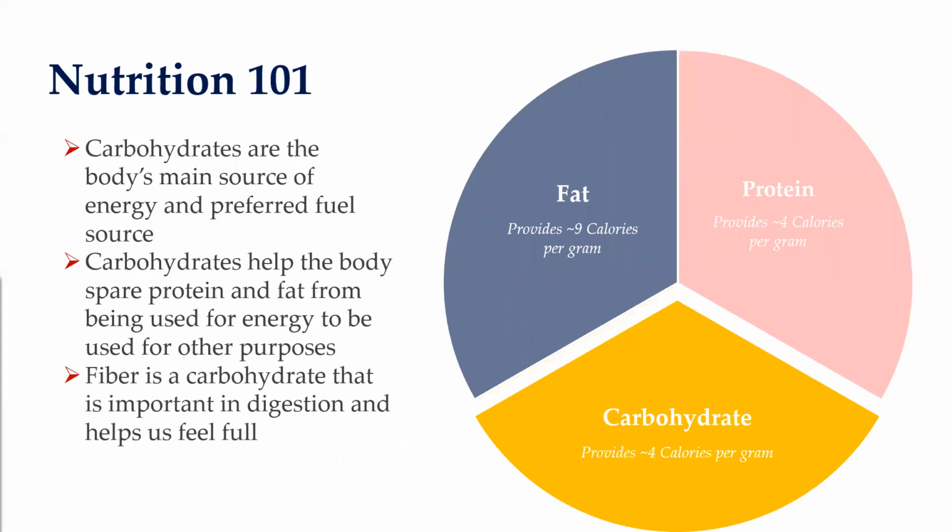And then carbohydrates. So carbohydrates are the body's main source of energy and preferred fuel source. They help the body spare protein and fat for being used for energy, so that it can be used for other purposes. So, like we just talked about, if you're not getting enough carbohydrates, enough energy in that way, your body is going to be utilizing fat.